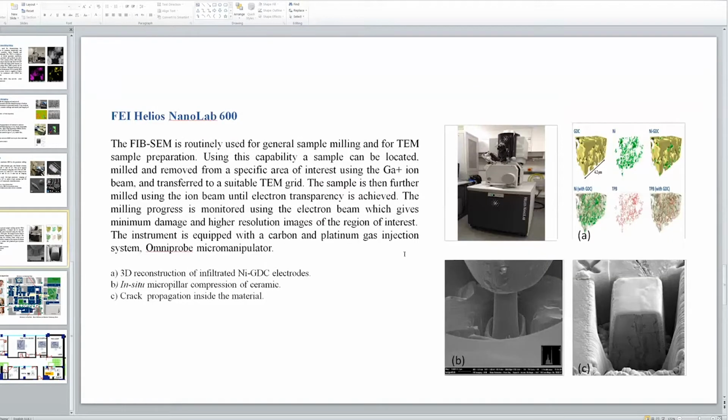Okay, our next FIB is the FEI, or Thermo Fisher, Helios. This is the oldest FIB that we have, and it was purchased when we bought the Titan. Initially, this machine was purchased to make samples to support the Titan. So we have the capability of making lamella for TEM, and also of doing slice and view and 3D reconstructions. Here is an example of 3D reconstruction of some nickel samples. We can also do nano indentations, and you can cut the samples for TEM analysis.